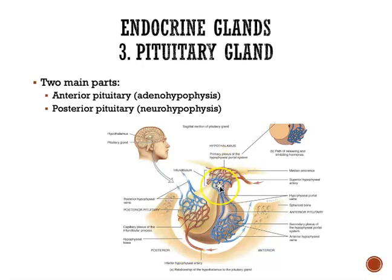So the posterior pituitary is part of the nervous system. It's just an extension, again, of the hypothalamus. So it's called the neurohypophysis, again, for its neuron basis. The anterior pituitary is called the adenohypophysis because, again, it's made developmentally from very different tissues.